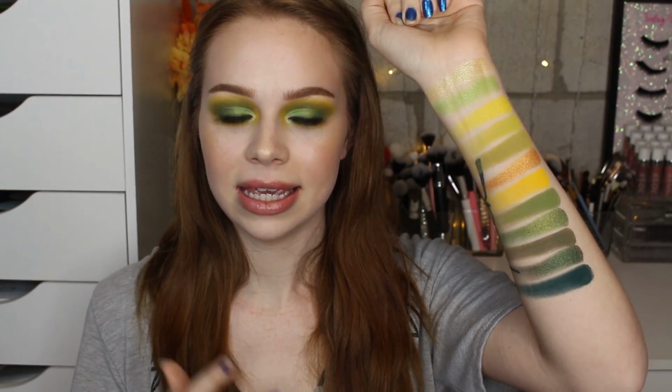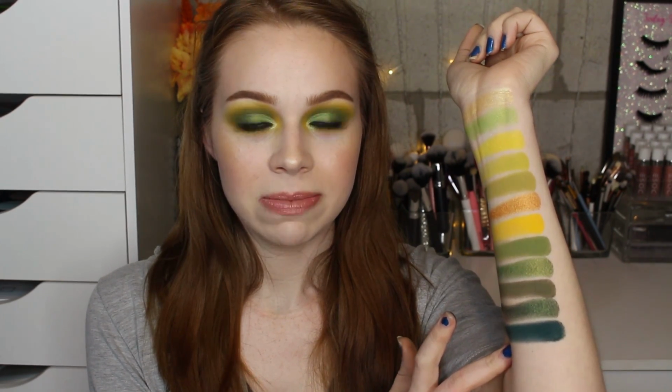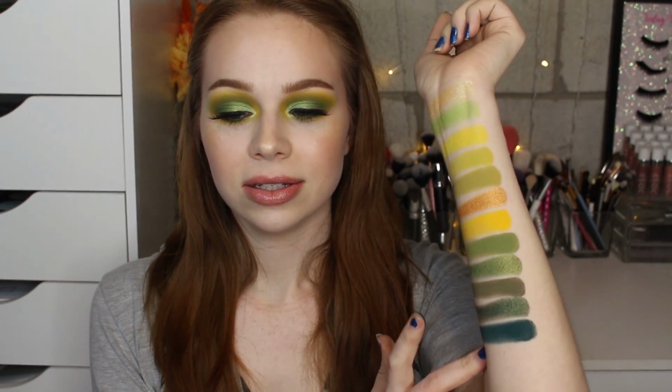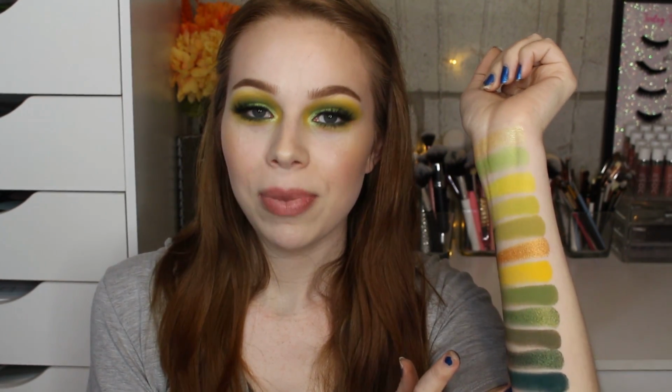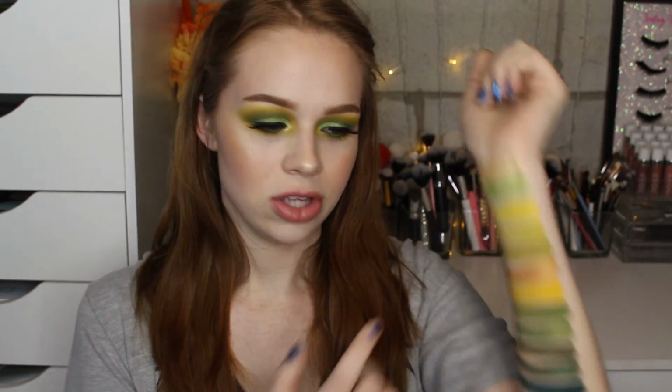Although realistically, the shade that I'm thinking of that I would want here, in the original Jaclyn Hill palette, there's a super deep green that is really, really deep, but it still looks green. I think that would be similar to my perfect shade. So if I was just using whatever I had on my own, I would probably go for that shade because I really like that one.